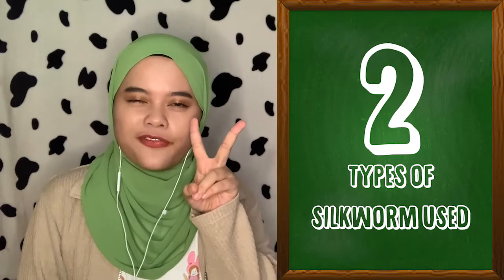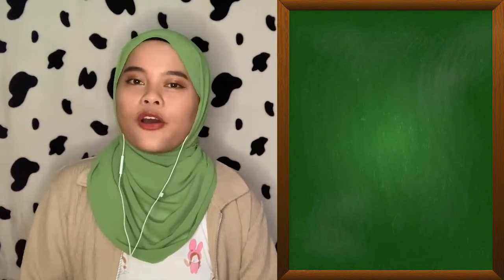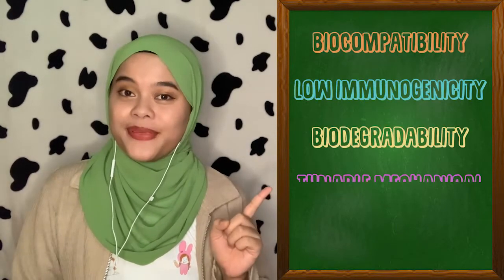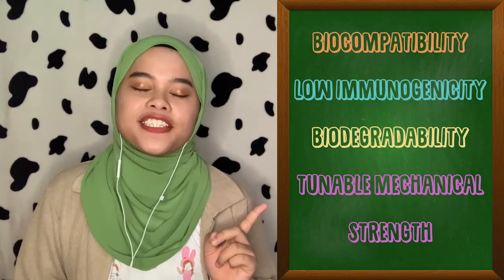Two types of silkworm silk fibroin are used in order to look further into the development of stable functional grafts. Bombyx mori, the mulberry silk variety, is available worldwide and has been extensively explored as a biomaterial for tissue engineered applications. The other one is Antheraea assama, a non-mulberry silk variety, which also possesses excellent biocompatibility and has great potential in tissue engineering, although less explored. Silk fibroin from both silkworms holds the same properties like biocompatibility, low immunogenicity, biodegradability, and tunable mechanical strength, which is essential for developing 3D engineered tissue products.